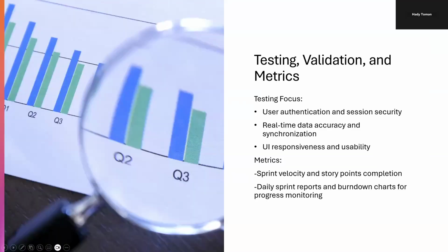So, testing and validation. Testing has been a core part of the development process. We concentrated on key areas such as session management and user authentication, and real-time accuracy and UI usability. And then the metrics were sprint velocity and story breakdown.